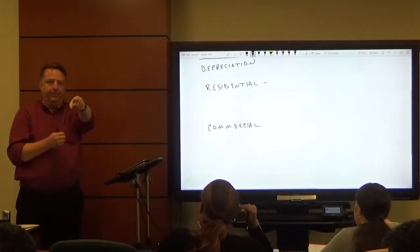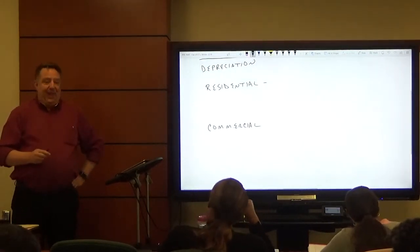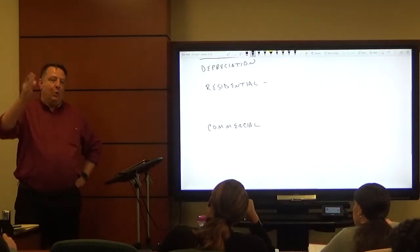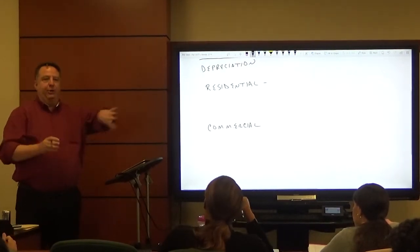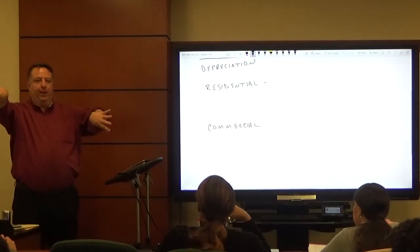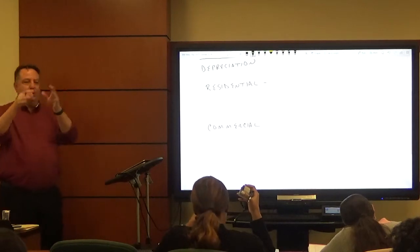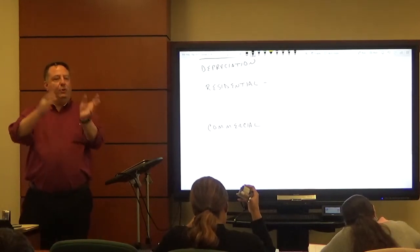Yes or no? Yep. What if you occupy one portion of the property? That complicates things. Okay. Because then you, in essence, have to exclude that portion out of the whole. Gotcha. Okay? And so in many cases, I don't want to get too deep into that, but it can be beneficial, but it can also be detrimental.